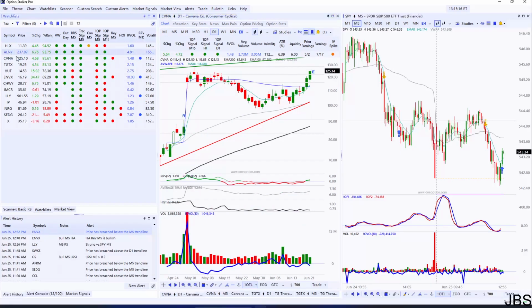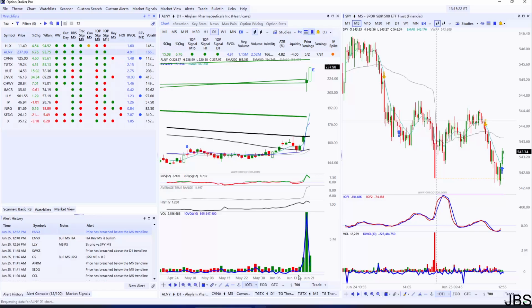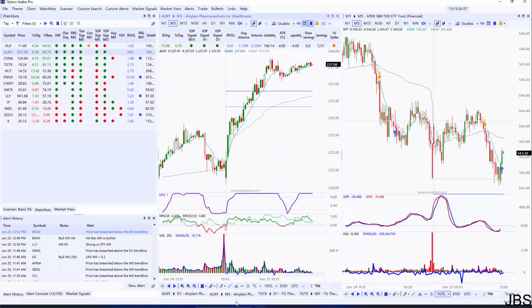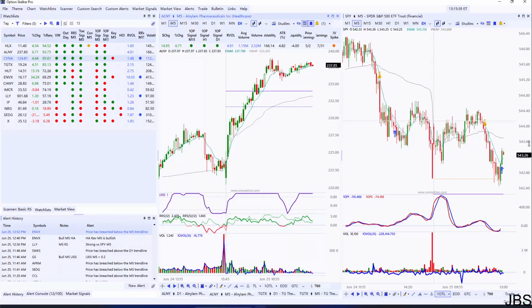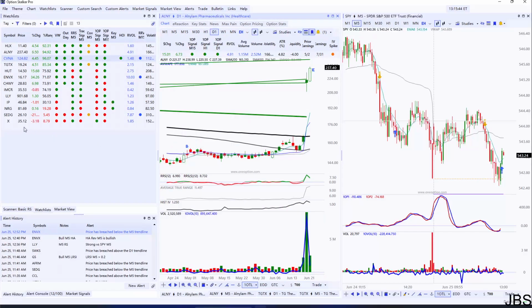So let's go with this. Yeah, I won't quite swing just because it's made a huge move. So we're going to go with Carvana again as a day trade, and as a potential swing trade, depending on what the market does. So that's it for today's video. Carvana long as a day trade. And we'll see. Tomorrow I'll mention if it sets up for an overnight swing or not.